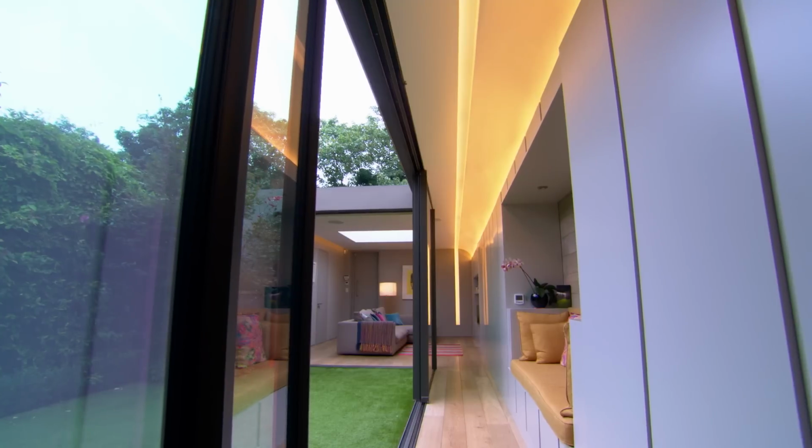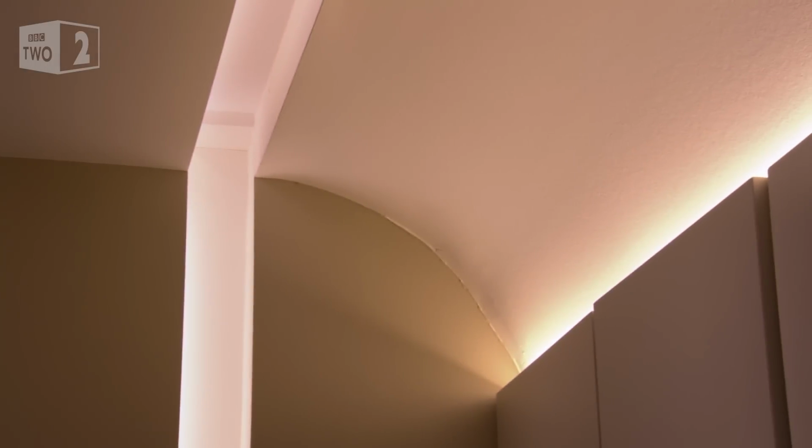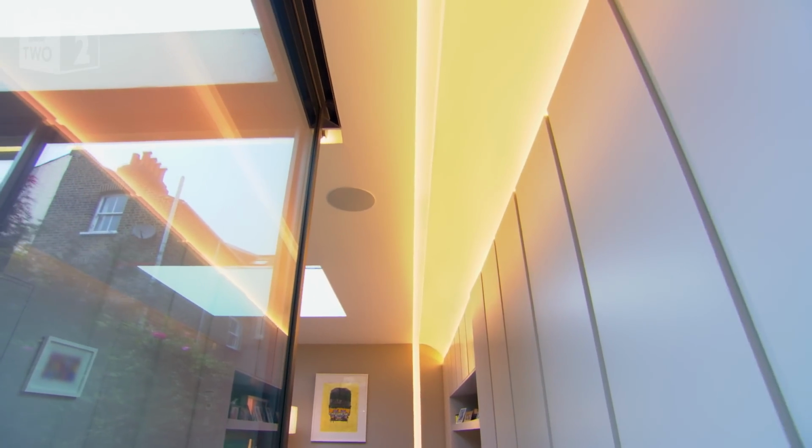All the spaces here have a different job, but are linked using simple design tricks. The same colour palette, flooring, and lighting. The lighting works really well in this house because, in a way, you don't see the lights. There are no fittings to look at. There's light that is incorporated into the fabric of the building.